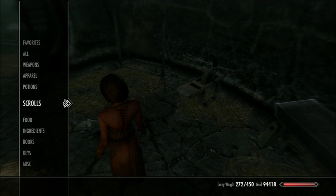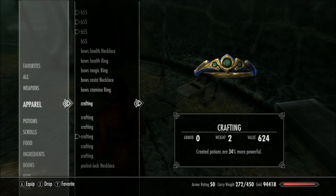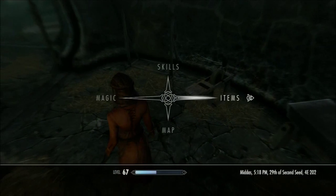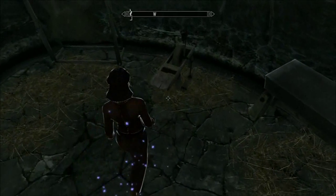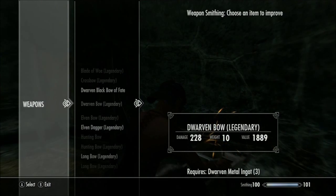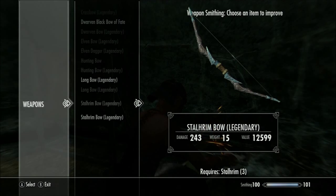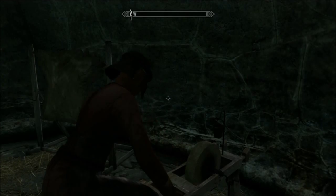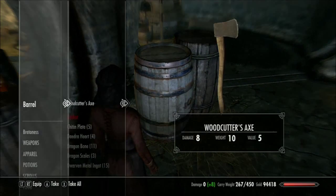So let's quickly change my apparel back to my crafting gear. Quickly pop another potion. Smithing at 178%. And jump on here. Didn't do that elven dagger either. Let's do that. And I haven't got a leather strip. That's why I couldn't do a hunting bow. So, quickly grab a leather strip.